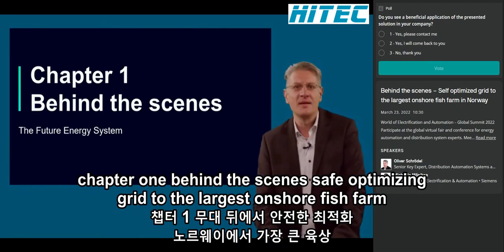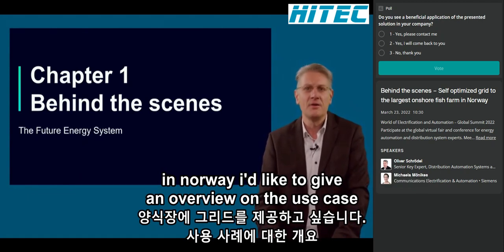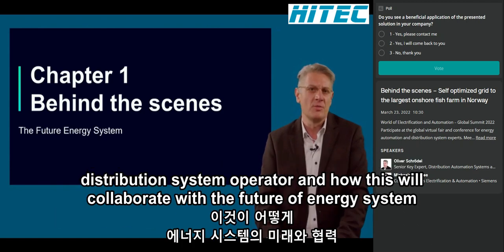Chapter 1, Behind the Scenes, Self-Optimizing Grid to the largest onshore fish farm in Norway. I'd like to give an overview on the use case. So how this specific appliance on an onshore fish farm has similar needs like our traditional distribution system operator, and how this will collaborate with the future of energy system.